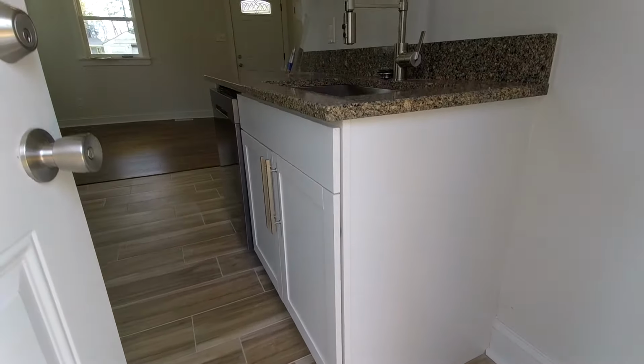Okay, good looking kitchen here. We've got ceramic tile on the floor. This is going to be our hall bath. This is a full bath here, and it's convenient if you have guests. They're obviously going to be right here in the family room. They did a really nice job. I love the tile work. They've got a nice inlay here on this one as well.